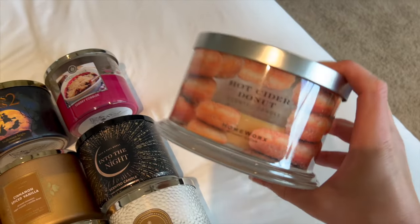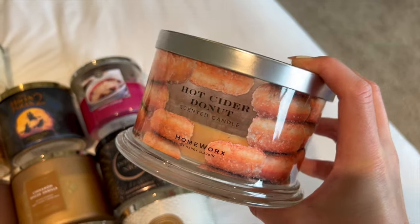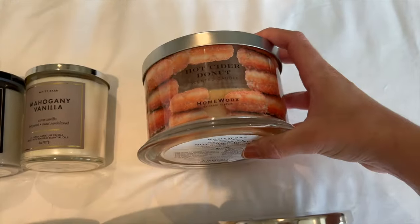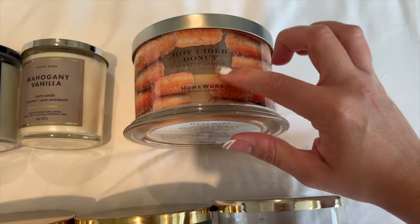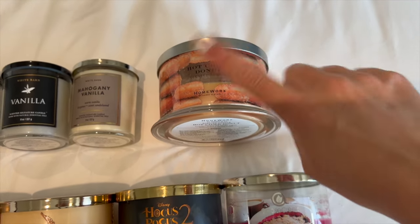Burning this while watching like Gilmore Girls and decorating, this is just like the pinnacle of fall. So I totally recommend it. They sell it at Ulta, and I'm pretty sure you could probably find it at Home Goods too, on like a discount.